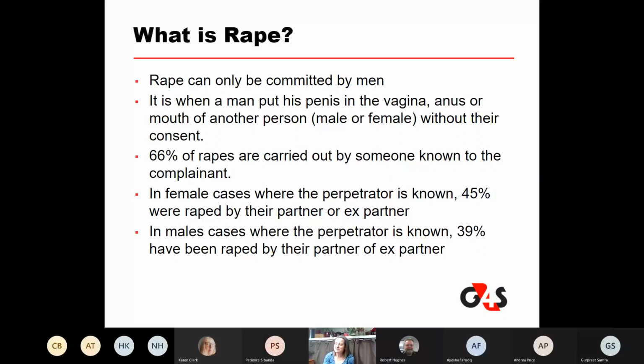So 66% of rapes are carried out by someone known to the complainant. That's really difficult, particularly if you're looking at safeguarding, because when it's known to the person, it's likely a member of their family or a relative of some description. In female cases where the perpetrator is known, 45% were raped by their partner or ex-partner. So we're looking at a lot of domestic violence. And in male cases where the perpetrator is known, 39% have been raped by the partner or ex-partner. So it's not really different in that stat between men and women.